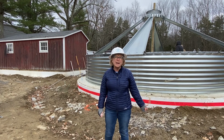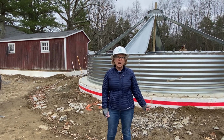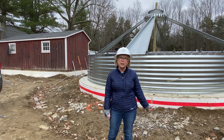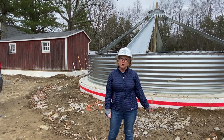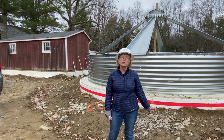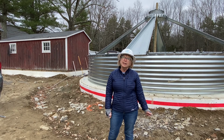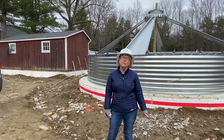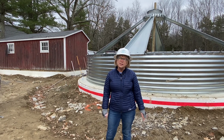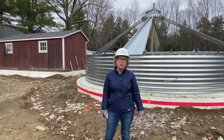So here behind me is the 28,500 gallon tank being constructed for water storage here at Riverbend Farm. 20,000 gallons of water from this tank will be used for fire suppression, and an additional 8,500 gallons will be used for domestic water throughout the facility here at Riverbend Farm.